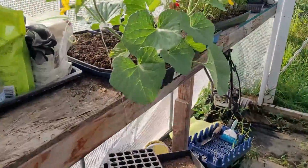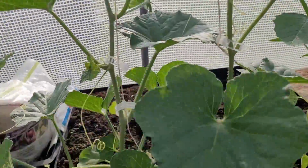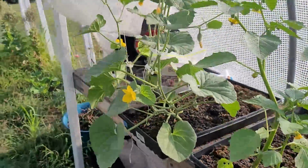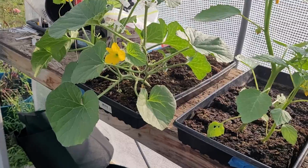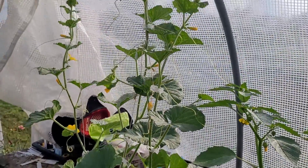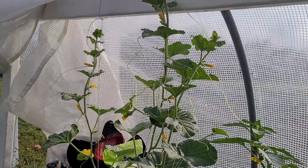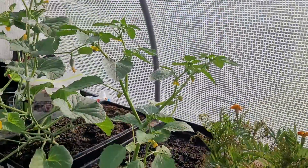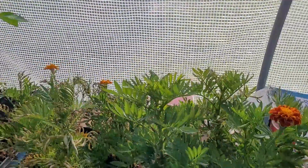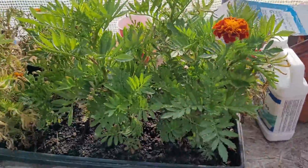Now in here, I'm going to go to the other side and get better footage of it. We've been letting this cucumber, it's a pickling cucumber, grow in this thing. I never transplanted it out, and I was like, we're just going to let it grow in here, and it's doing phenomenal. It's doing better than the ones that are in the literal ground. And this is a tomatillo that we didn't plant up, and we're letting it go. Still, marigolds looking good over here in the flats. Beautiful marigolds.